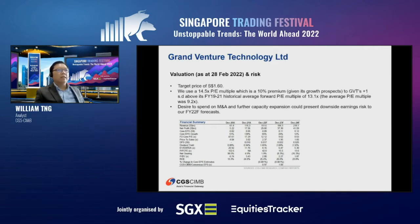The other thing you want to take note of is that when you want to grow aggressively, there is a dilemma. If you spend a lot on M&A as well as a lot on capacity expansion, it could affect short-term forecast. So if you ask me for earnings risk on our 2022 numbers, it is if they do more aggressive M&A, meaning they have to add further debt, and as interest rates are going up, interest expense could be higher, or they spend more on capacity.